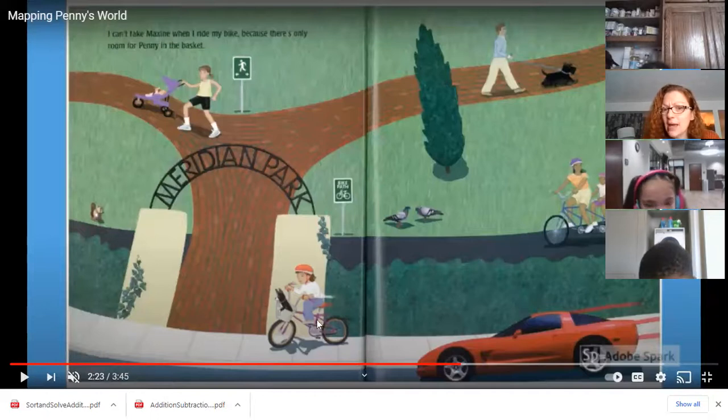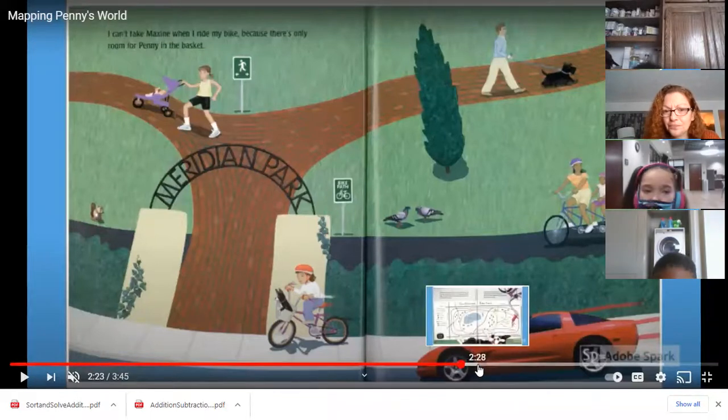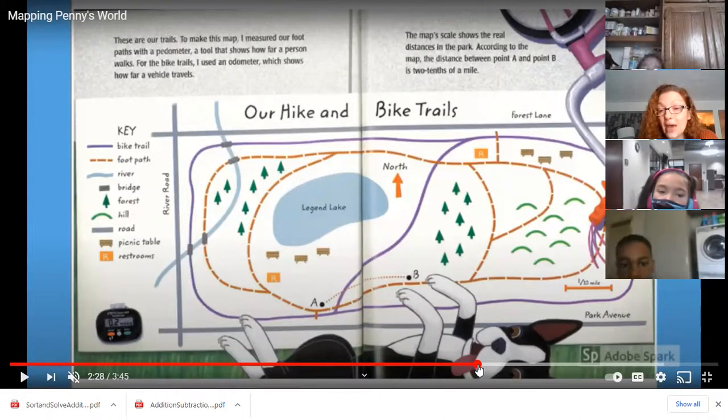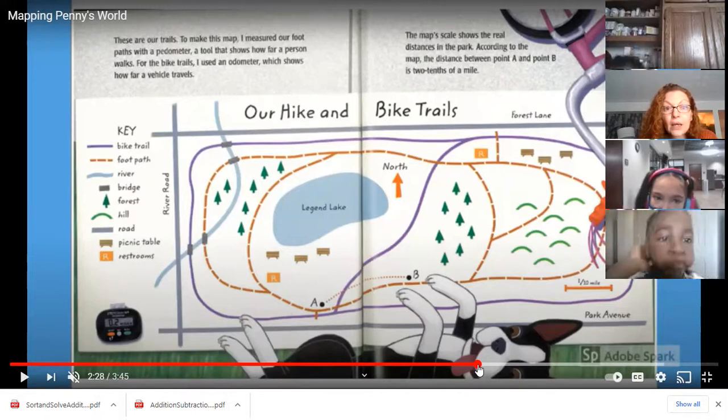All right, I wonder what kind of map they're gonna make now. These are our trails. To make this map, I measure our footpaths with a pedometer, a tool that shows how far a person walks. For the bike trails, I use an odometer, which shows how far a vehicle travels.